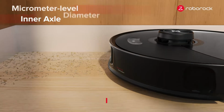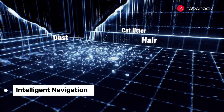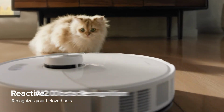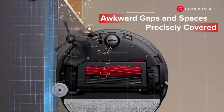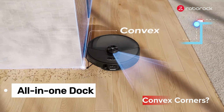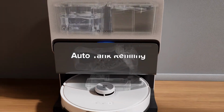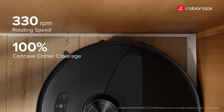What I find truly remarkable is its intelligent navigation. The S8 MaxV uses advanced sensors to map out your home, effortlessly maneuvering around obstacles and avoiding collisions. It's meticulous in its cleaning, ensuring every corner and edge is spotless. One of its standout features is the all-in-one dock, where it not only charges itself but also refills and cleans its mop completely hassle-free. This level of automation means you can enjoy spotless floors every day with minimal effort.